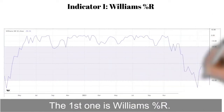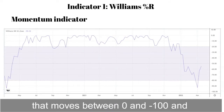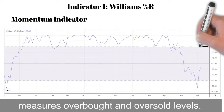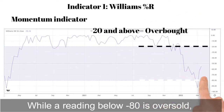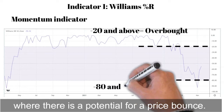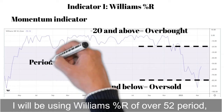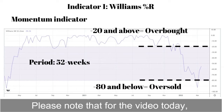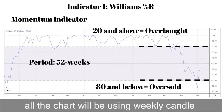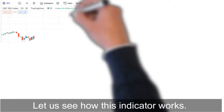The first one is Williams percentage R. Williams percentage R is a type of momentum indicator that moves between 0 and -100 and measures overbought and oversold levels. A reading above -20 is overbought, while a reading below -80 is oversold, where there is a potential for a price bounce. In this video, I will be using Williams percentage R of over 52 period using a weekly chart. Please note that for the video today, all the charts will be using weekly candles as I found that it is more reliable. Let us see how this indicator works.